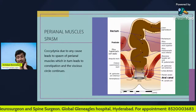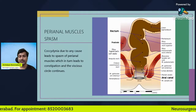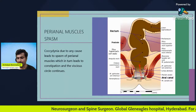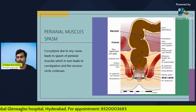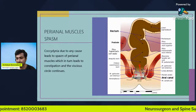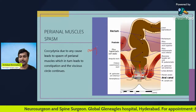And what happens? This is very tricky. Whenever there is coccydynia, due to any cause, it causes reflex contraction of the perianal muscles. This is our rectum, which is carrying feces, and these are the perianal muscles. So any pain in the coccyx will cause reflex spasm of the perianal muscles. This reflex spasm causes constriction of the rectum. This exacerbates constipation.